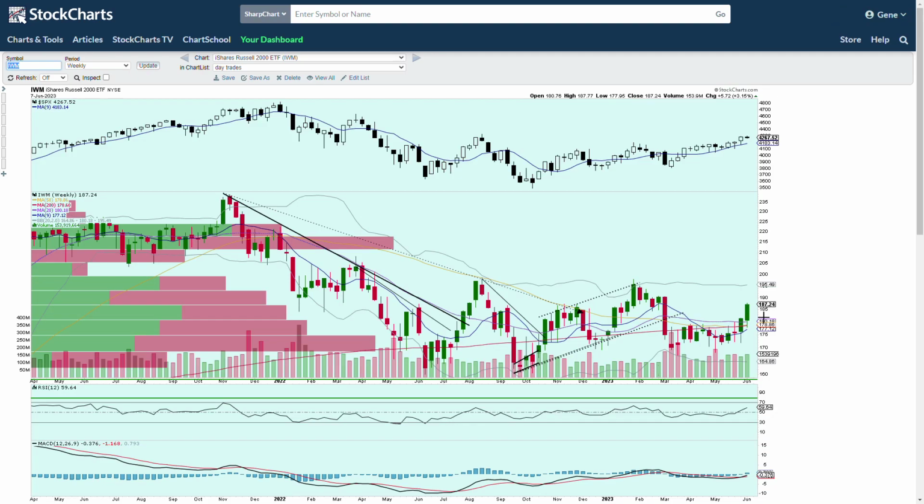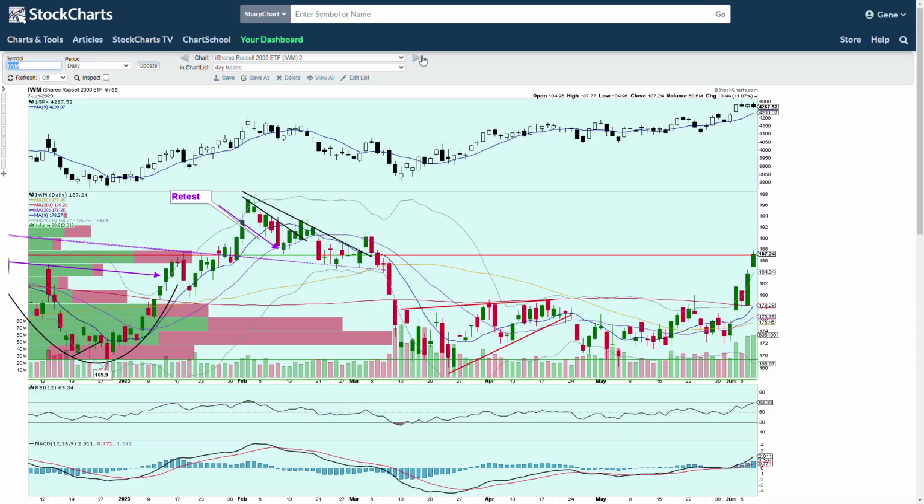IWM weekly, we called once again this foot, heel, arch, ball of the foot. Your toes started pointing up right here. So we were looking for a move up on this candle, and we've got it. Nice push there. IWM, once again, small gap here. We could pull back and fill that, but we did close above this resistance level. But you can see I could probably move that line up a little bit to this volume profile bar. We are still under.